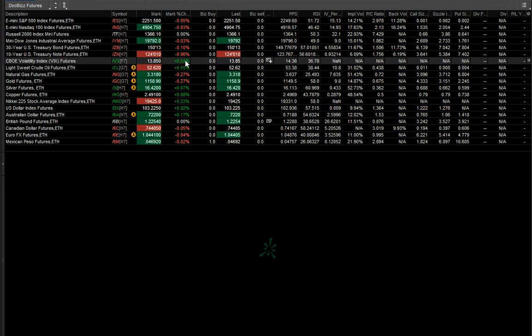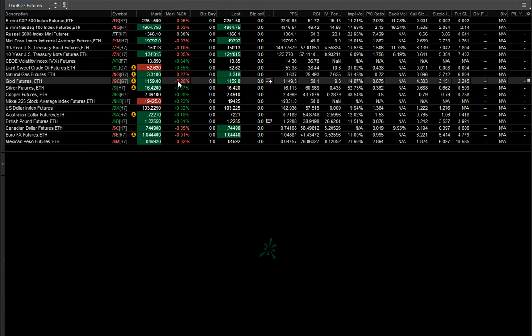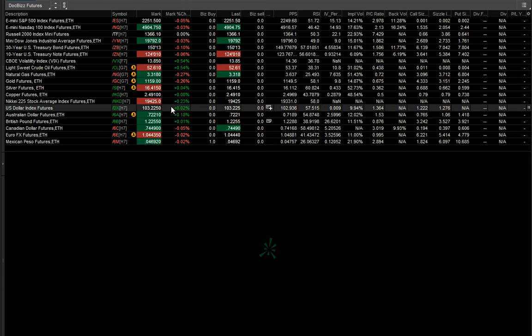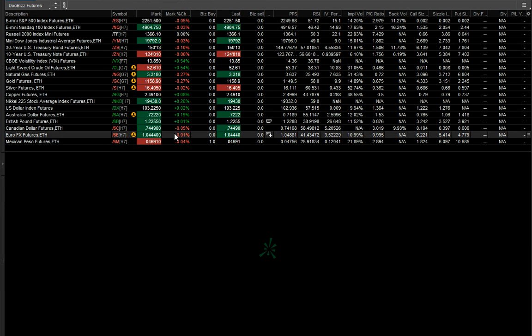Bonds are down. The VIX is up 0.5% along with crude oil. Natural gas is still taking a hit, another 0.25% down. Gold's coming down about 0.25%. Silver's up, copper's coming up, so it's pretty much basing. The dollar's up slightly. The Aussie is at 72, the British pound is at 122.5, and the euro is 104.